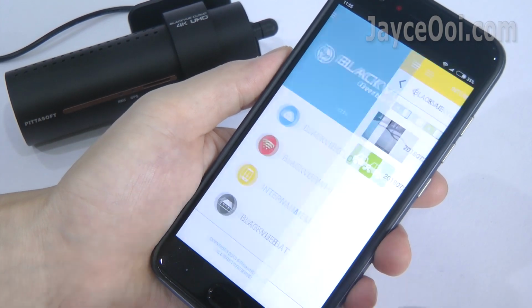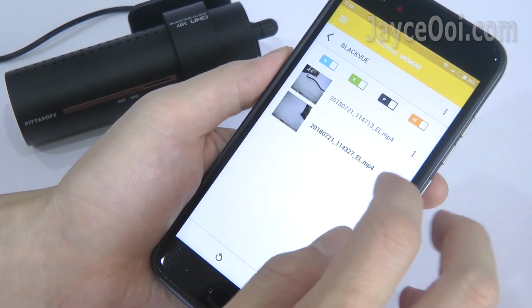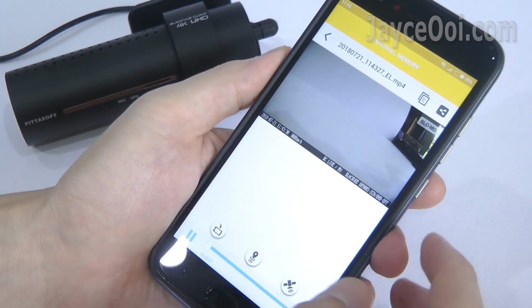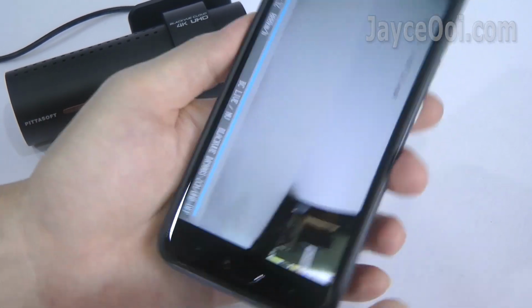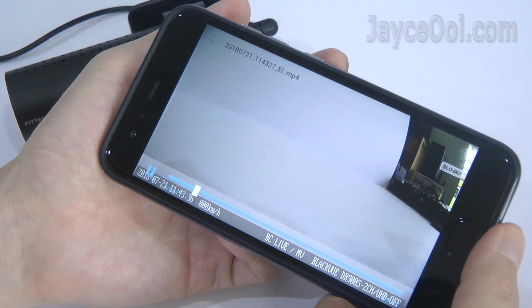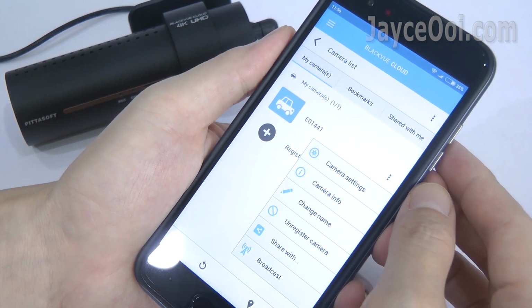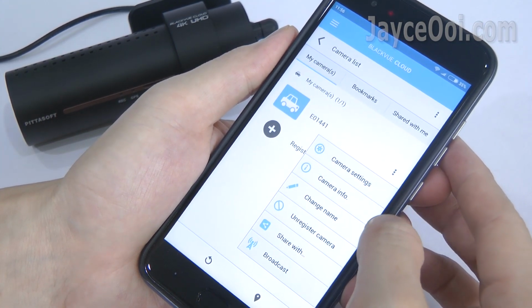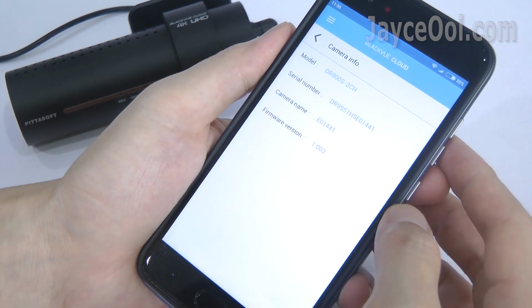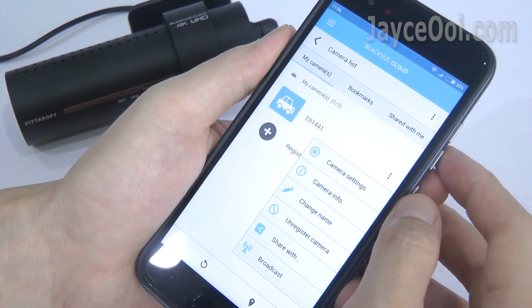Event auto-upload files are uploaded to BlackVue Cloud automatically when a special event occurs. They will be stored for 2 days on a free account and can't be deleted manually. You can configure the BlackVue DR900S through the internet just like Wi-Fi locally. Check the camera info, firmware version, and so on.